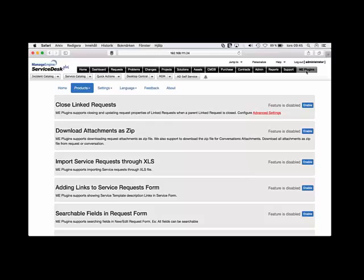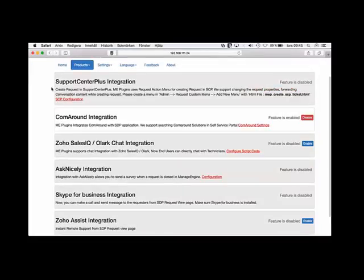And also, we have an integration part. We have a support center integration. We have a Zoho SalesIQ integration. Ask Nicely, Skype for Business, Zoho Assist, and so on. But the one we're going to focus on today is this ComAround integration. You see, I already have enabled that one, but we can just see the settings.